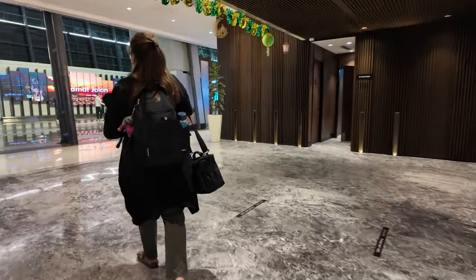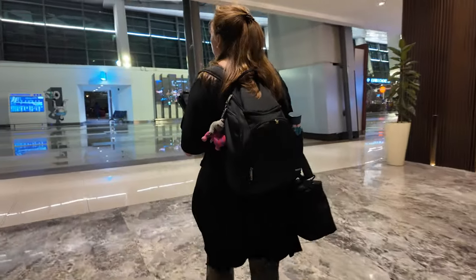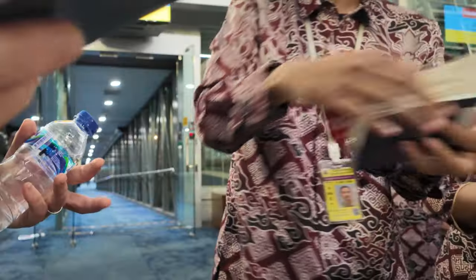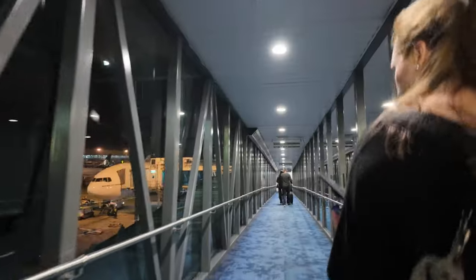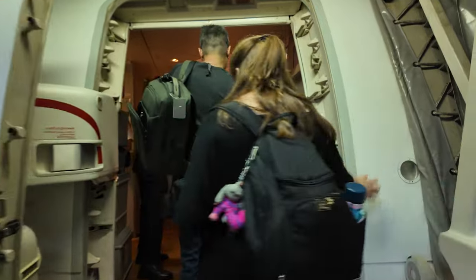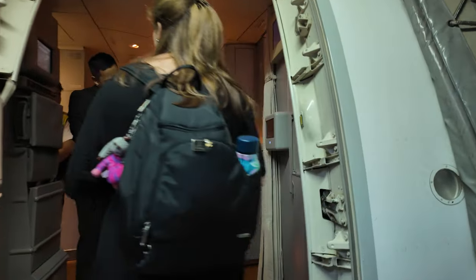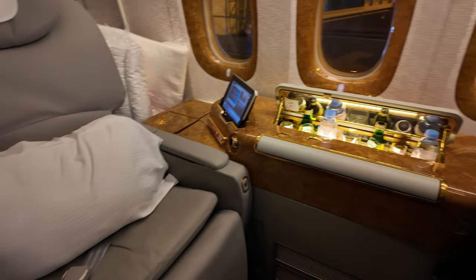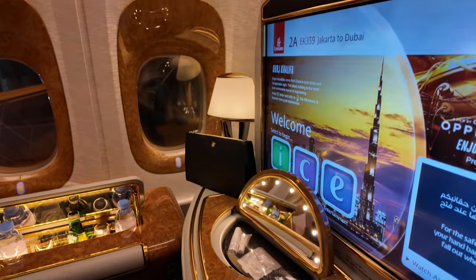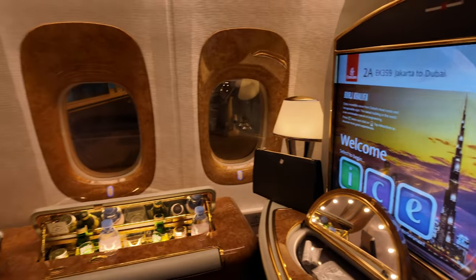At last, it was time to board our Emirates B777 from Jakarta to Dubai. This is first class. That is fancy, fancy.